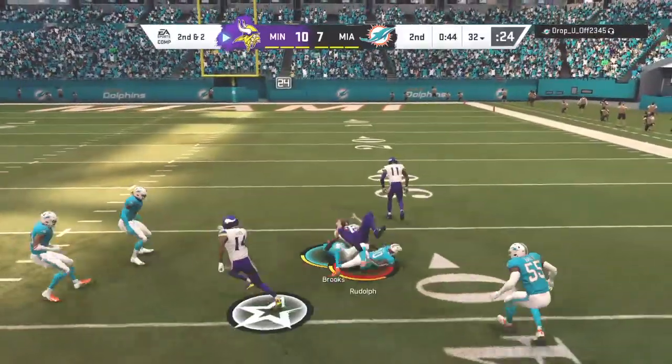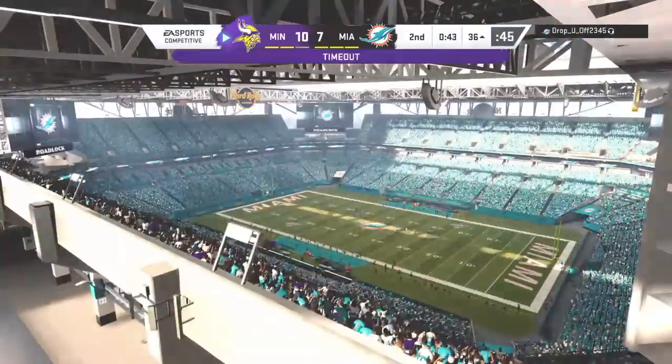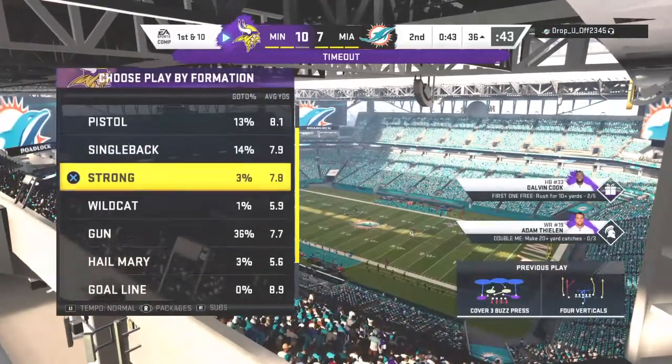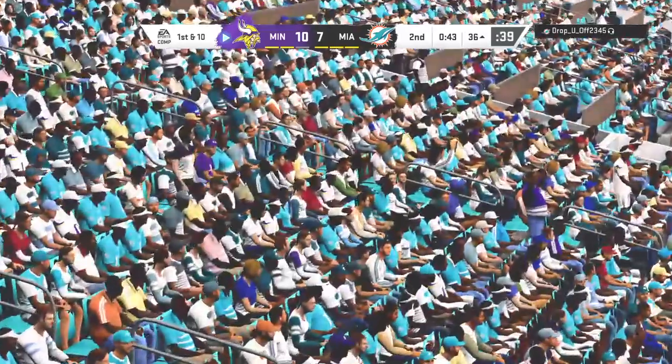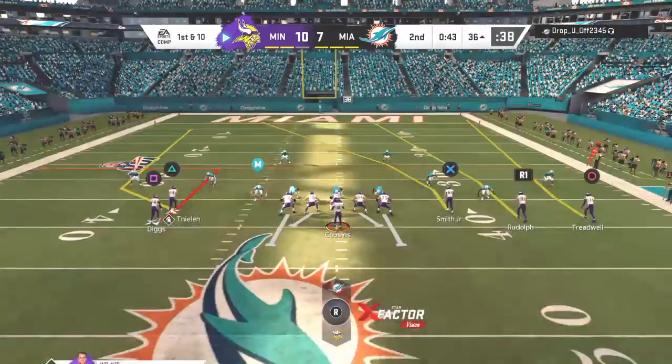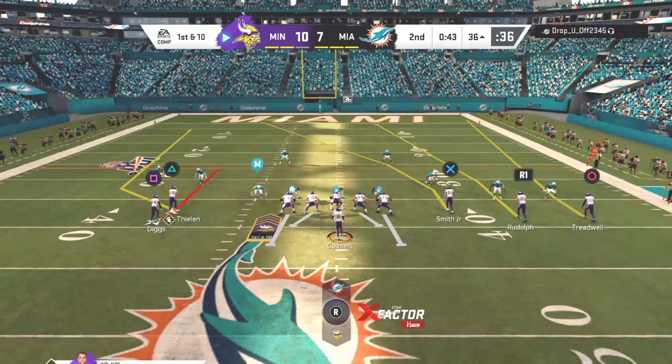And this one hauled in by Rudolph. And they'll get this well past midfield before being stopped just before the 35. The Vikings going to signal for the first of their timeouts as they'll stop it with just over 40 seconds to go in the first half.